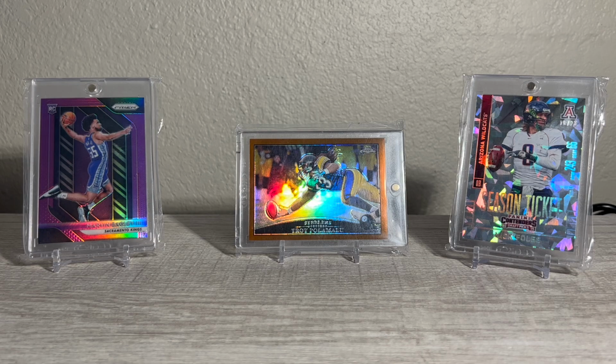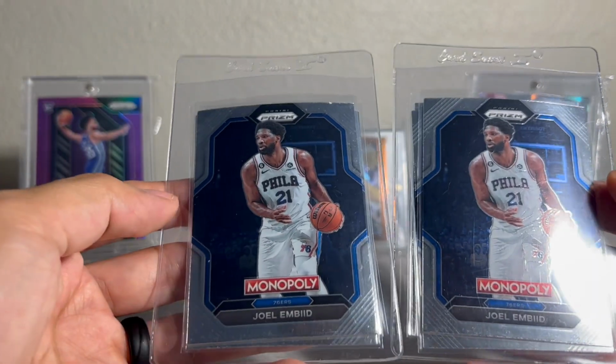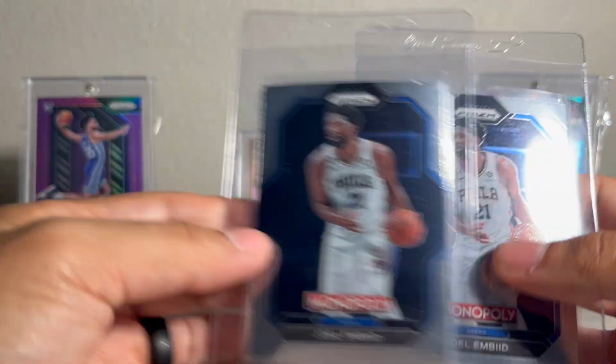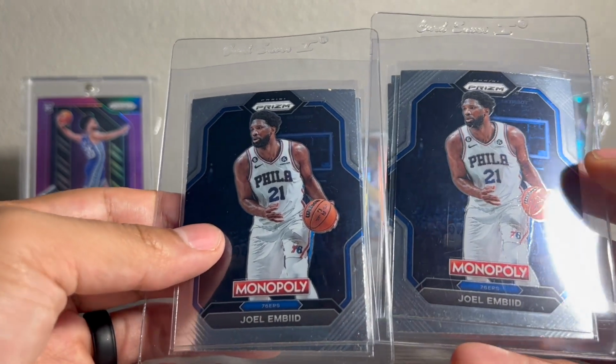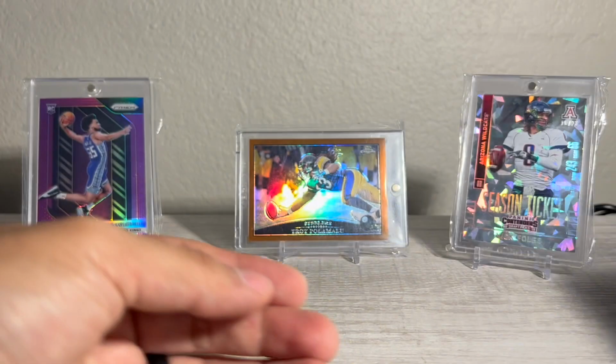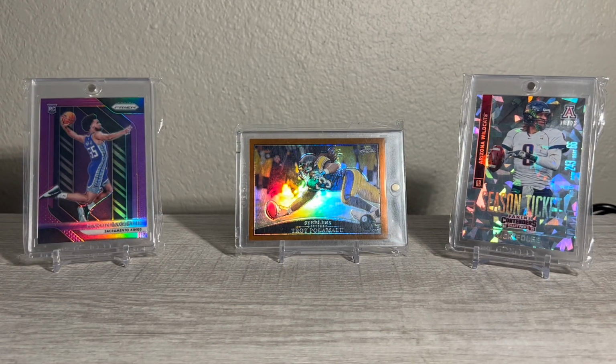Another Monopoly sale. This had 3 of each, so the seller got a lot. I've lotted it up as a lot of 6. I think this was $3 or $4 as well. Net a couple bucks after fees there. So Monopoly kind of moved for me this weekend.